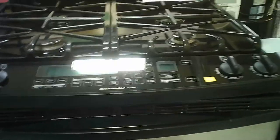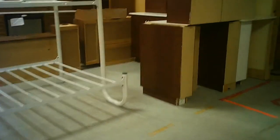Some of these are almost new. Sometimes what happens is somebody, when they buy a house, they just don't like that kind of appliance. They want the kind that they like. And there we go, we got some more stuff tucked behind other things. Some are newer, some are older. It varies.